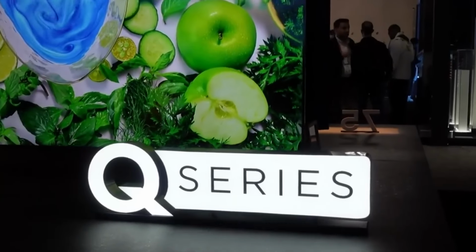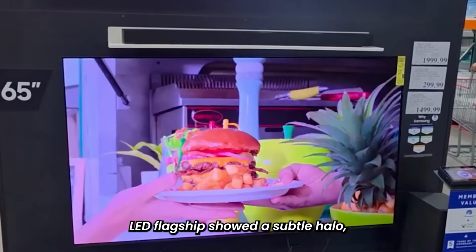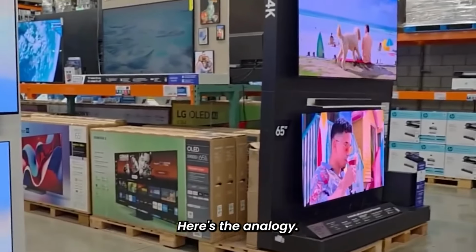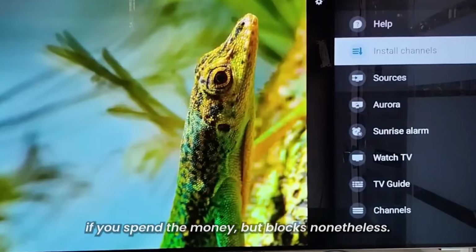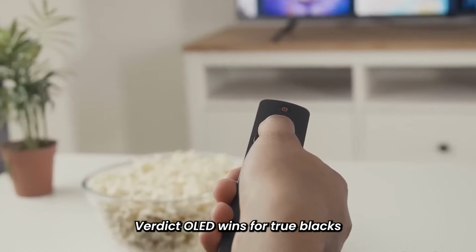On the OLED, it was a clean white dot. On the QLED, even the best mini LED flagship showed a subtle halo, barely noticeable in motion, but there. The algorithm tried to keep up, dimming aggressively, but physics won. Here's the analogy. OLED is like a night sky full of individual stars. QLED is like city blocks that turn on and off, really precise blocks if you spend the money, but blocks nonetheless. Verdict. OLED wins for true blacks.